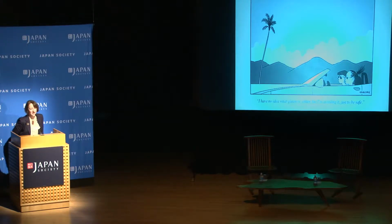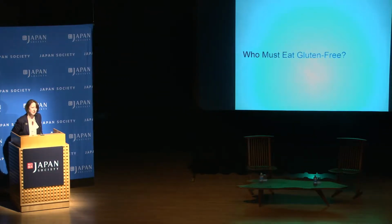Many people do that. They're not sure what this gluten thing is. Should I be gluten-free? All my friends are gluten-free. And so they decide that they're going to follow a gluten-free diet, and they're not even really sure what it is. And it sort of becomes a fad in that way, not really something that has real understanding and a real choice for them. But there are people who must be gluten-free. And I want to talk about who those people are and why it's really important for those people.